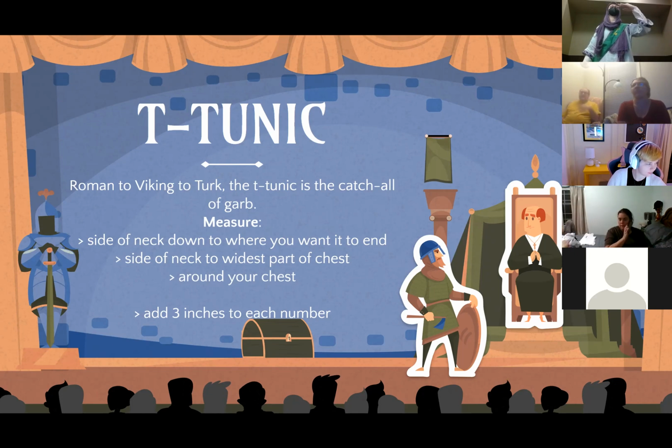And look straight ahead, Rachel. There you go. It's 37.5. Okay, add 3 inches to each number you measured so that you have room to move in it. If you make it exactly your measurement, you won't be able to move at all. You'll just be standing there like this, T-posing ominously.